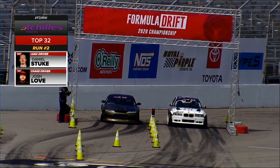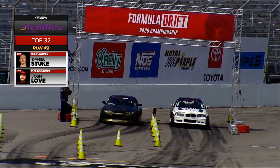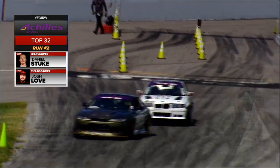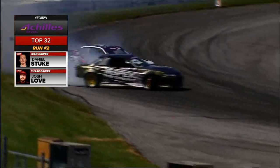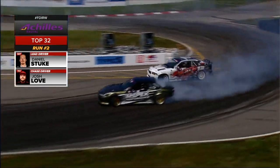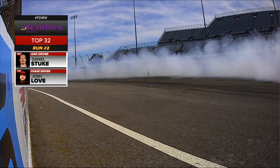Now, if it goes to one more time and you don't give him that amount of room that you should have learned from run 1, then maybe that's going to have an impact on the chase driver and how the judges judge. Wow, another variable thrown into the equation. Daniel Stuke getting all the way to the outside edge of the track. Stuke now coming in tight, you can see him wrap, ooh, Love way too tight around that. So that's what you say, take into consideration that lead driver.